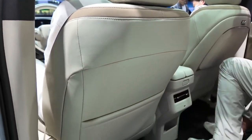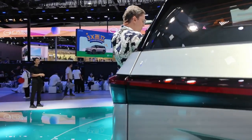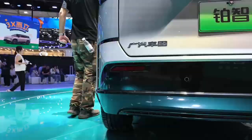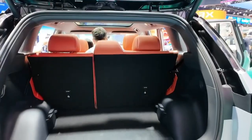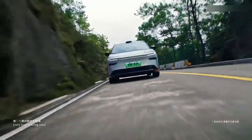Safety and driver assistance are key highlights of the BZ3X. The vehicle is equipped with advanced driver assistance systems, ADAS, developed by Momenta, a Chinese autonomous driving startup. The ADAS includes features like adaptive cruise control, lane keeping assist, blind spot monitoring, and rear cross-traffic alert.